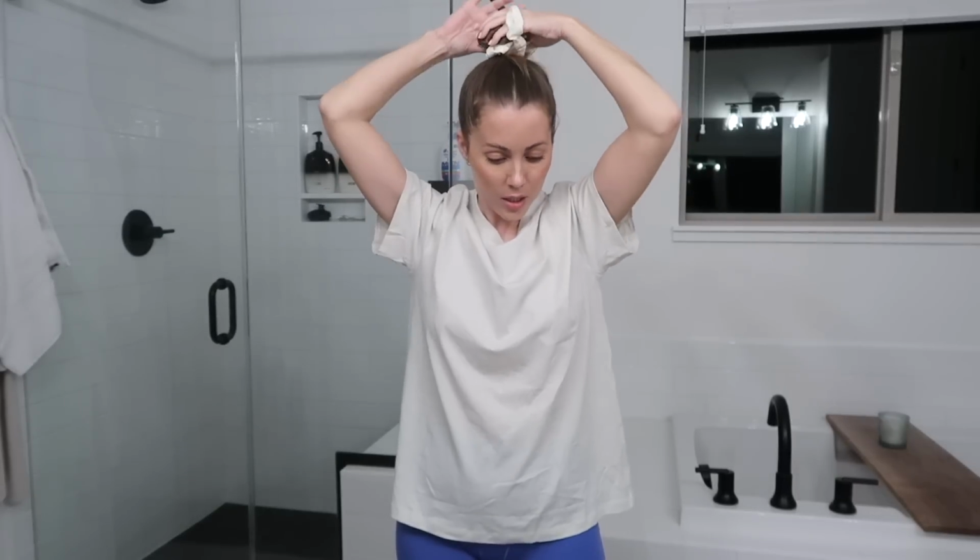Time for bed. I just changed into my pajamas. I'm wearing a Lululemon All Yours tee. I sized up a couple of sizes to a size 4, just for it to be a little bit bigger and more oversized. And then I have on these boxers. Well, they're technically underwear from Lululemon, but I wear them and treat them as sleep boxers. One of my favorite outfits as of late, combinations for sleep.